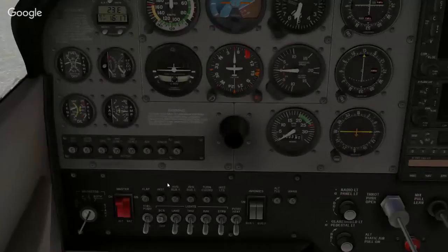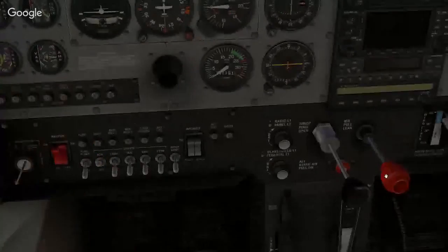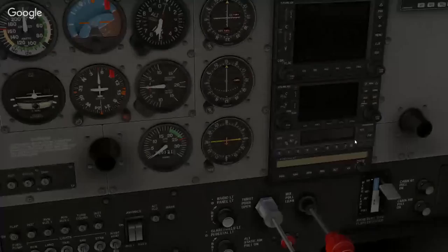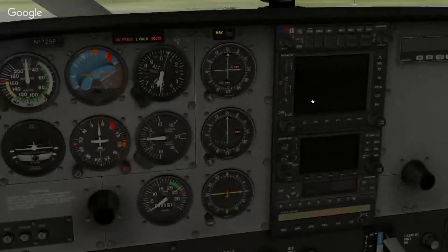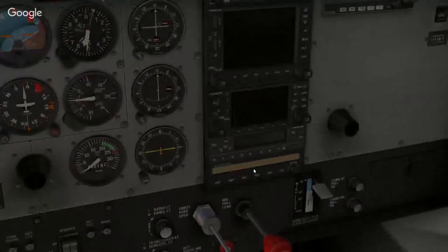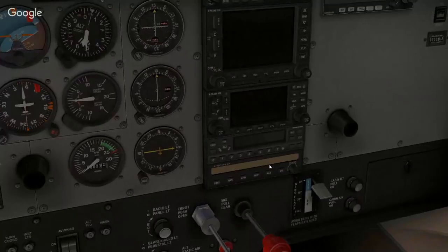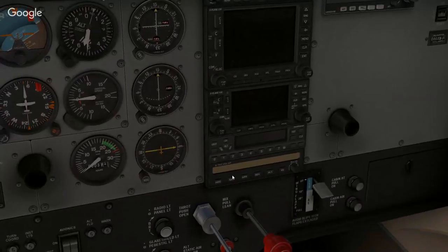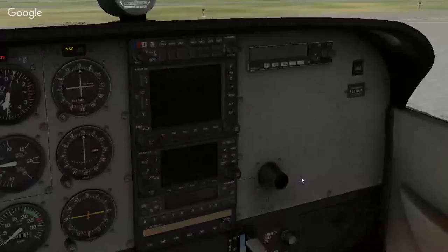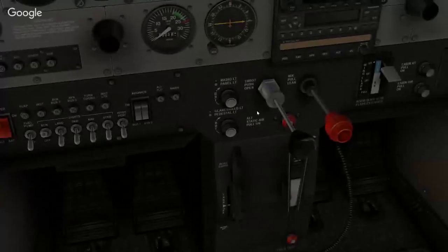Fuses, just like your car would have under the dash. There's a whole bunch of them, one for every instrument. This stack over here is going to be our radio stack. It's simulated off of a Garmin radio stack. And below that is our POS X-Plane autopilot, which, yeah, this thing is not realistic in the least. But so, looking at the center column, just real quick, panel lights.